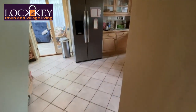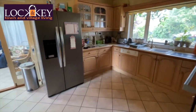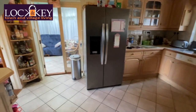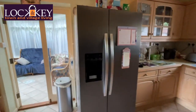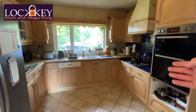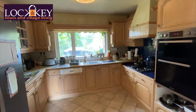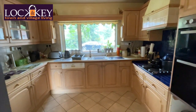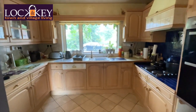So you've got some tiled floor. This is something that you will modernise. You'll make it bigger, you'll do something to it. But kitchens are self-explanatory. Obviously you've got your built-ins, you've got your oven incorporated into units. I'd say this kitchen looks like 1980s or 1990s, so it could do with a new kitchen.